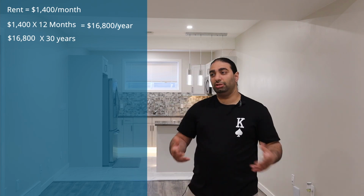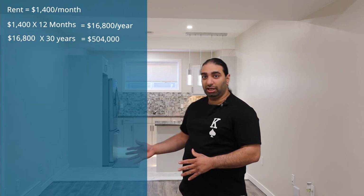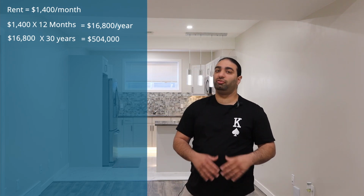But here's where a lot of people go astray. I did the next step, which is taking that $16,800 per year and multiplying it by how long I plan on holding on to this property for, which is 30 years. And so when you do the math, $16,800 for 30 years, it comes up to $504,000. So just a smidge over $500,000. So in other words, building my man cave in this scenario would have cost me just over $500,000 in the lifetime of owning this property. That was a harder pill to swallow.